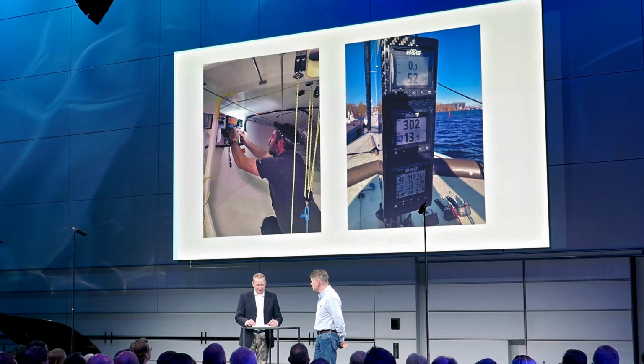The rumor has it that Allan actually installed what they call an HPL, and I think you all know what an HPL is. It's a happy passenger log, and it reads one knot more than you're actually doing.